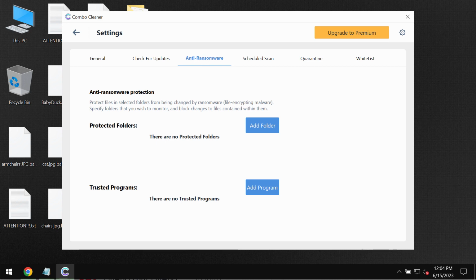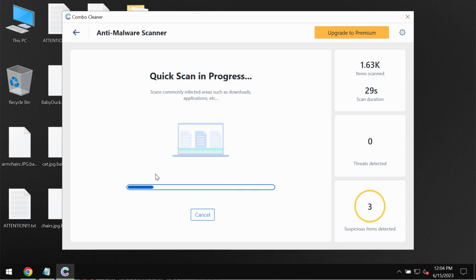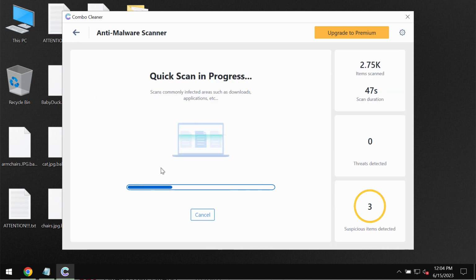This feature allows you to add one or several folders that would always be protected against ransomware attacks, but this feature does not decrypt files. Nevertheless, it indeed helps you to effectively detect this ransomware, to remove it, and, as I said, to protect your files. File decryption is not possible for Combo Cleaner, and it is not possible for any other antivirus.